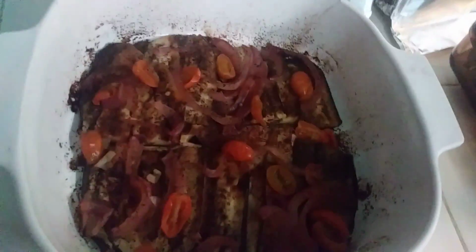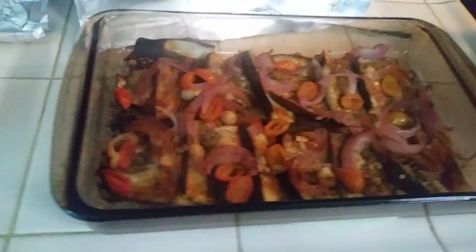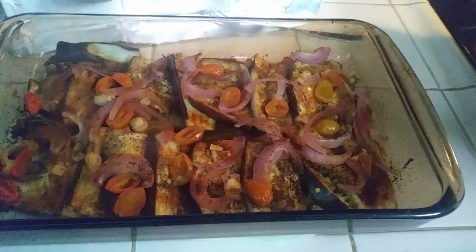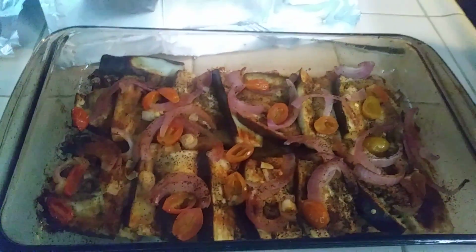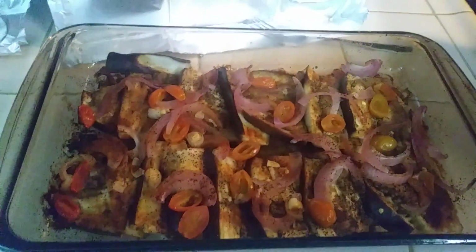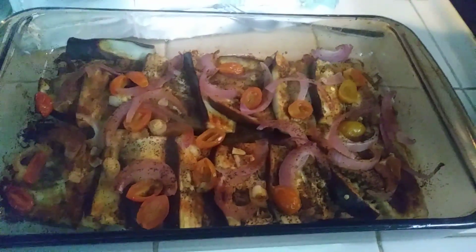So your pasta or to your eggs, potatoes, a side, whatever. Okay, and the beet is still cooking, so that has been in there for over 60 minutes. So we'll see how long that takes.